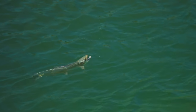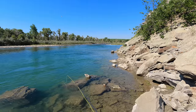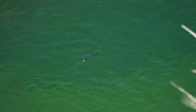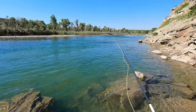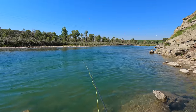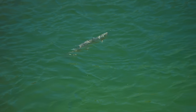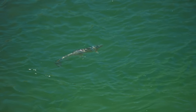Just look, there he is up there. Just there he is, right in that seam. It's actually a really good fish. Going for it, eh? Right up in here. Right there. It's a wee ways out too.